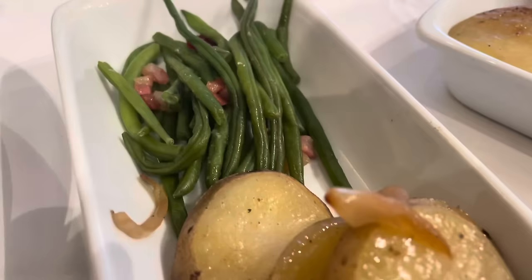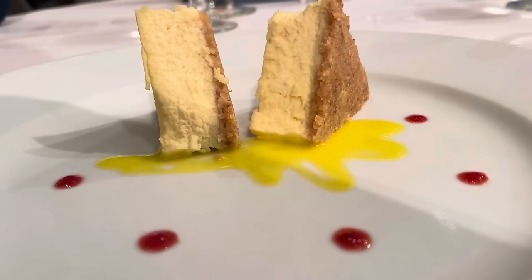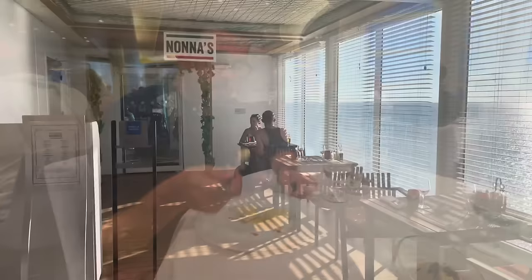Those are zucchini fritters as well. So I've gone with the penne arrabbiata. Nice and tomatoey, good kick of chili. Kind of like the standard arrabbiata. We're good. Dessert time. Matthew has the limoncello cheesecake. Does it actually taste like limoncello? No, like lemon? Yeah, lemon cheesecake. Damn. Wanted the alcohol.